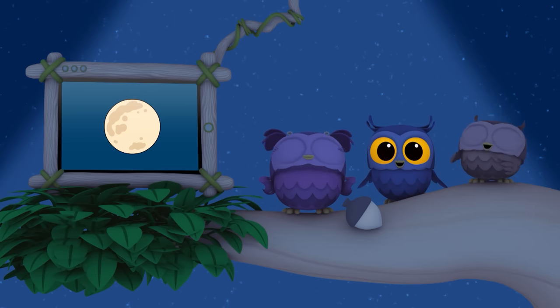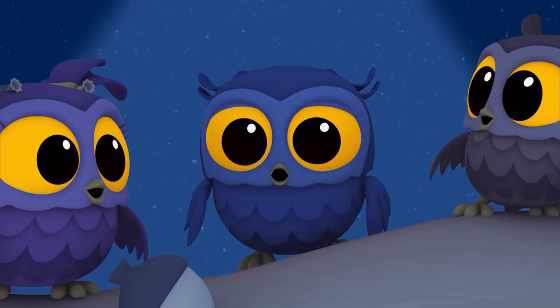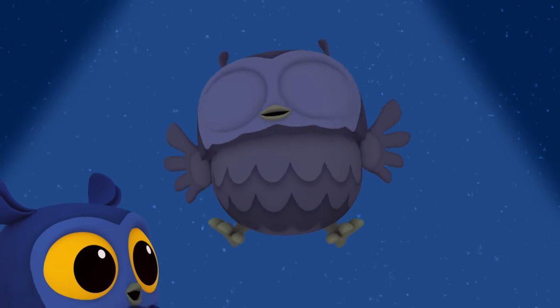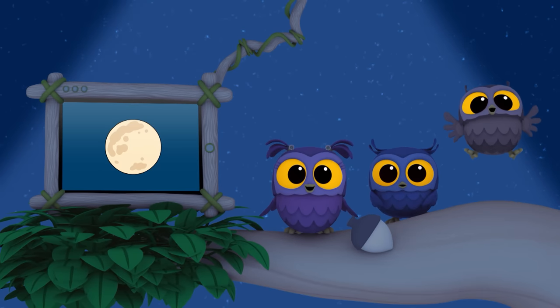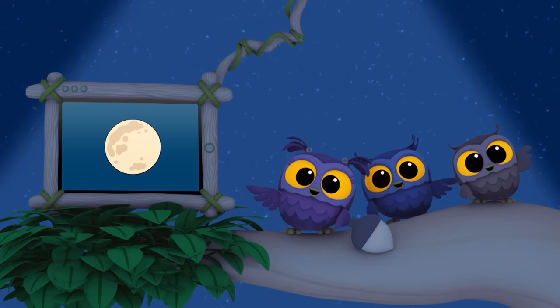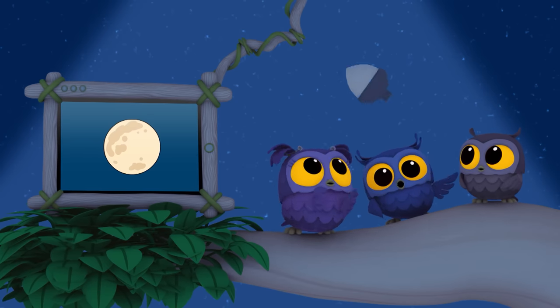Wow, the moon is really magical. Isn't it, Hoot, Scoot, and Wah? Hoot, hoot, yeah! It's been wonderful learning about the moon together. I wonder what we'll learn next time. Hootie, bye!